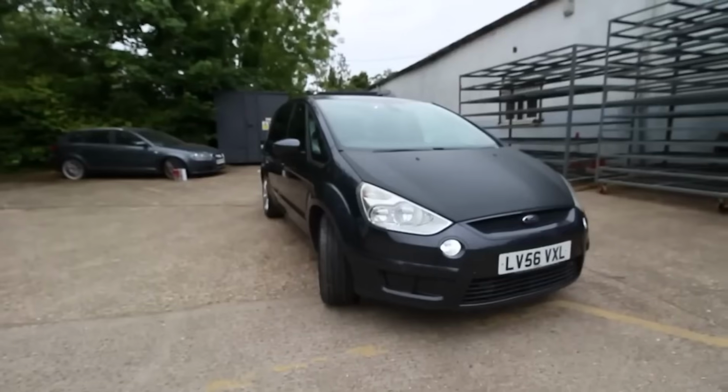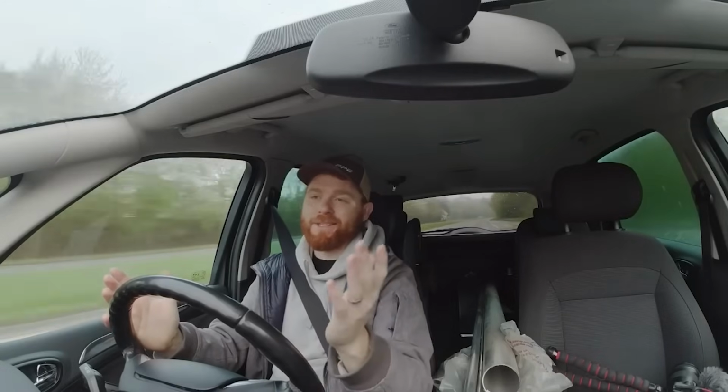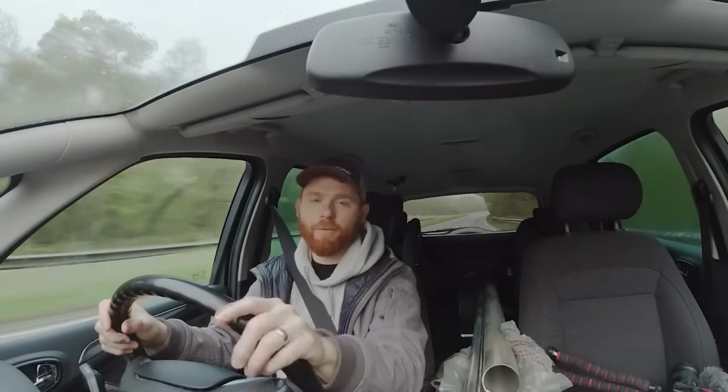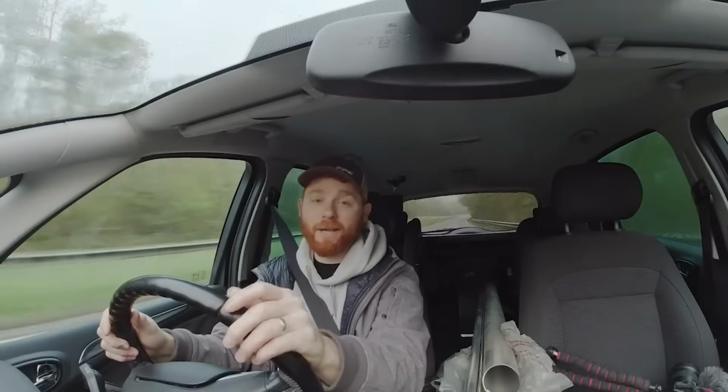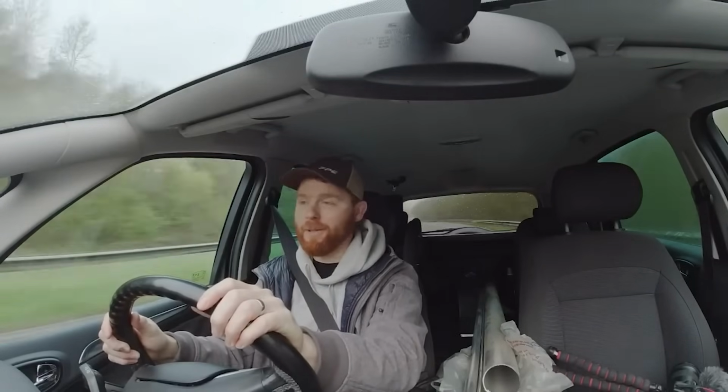So this is it. This is the new S-Max daily. I've been after one for a while. 2.5T, so the Volvo five-cylinder engine. So it sounds good. It goes all right, and it's really good on fuel. This has got a full stainless steel exhaust on it, which sounds jokes. It sounds like an Audi Quattro.